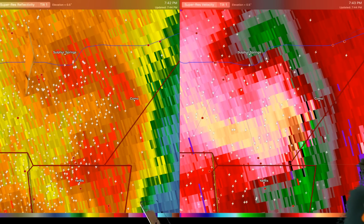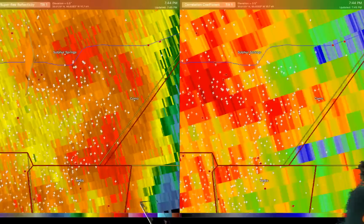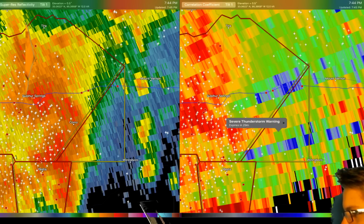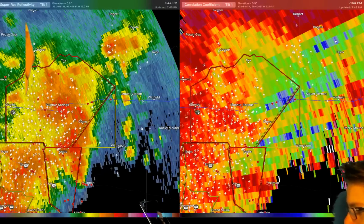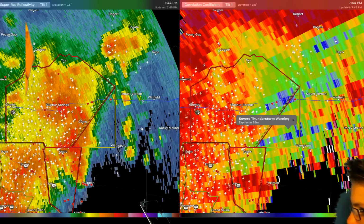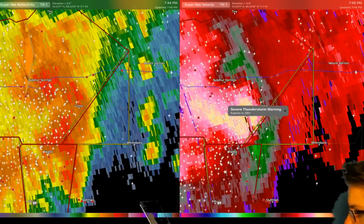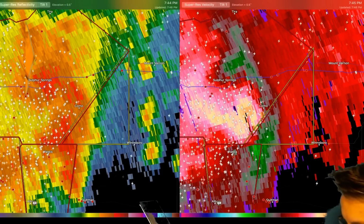We're going to look at correlation coefficient again. I don't know what this would be other than, I don't see a debris signature there. I guess a severe thunderstorm warned this, which is interesting. Okay, whatever. We'll see here. I would have tornado warned it. It looks like the rotation though is weakening a bit.